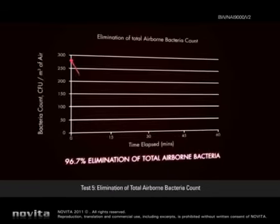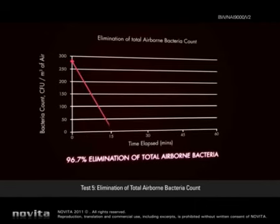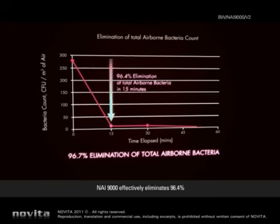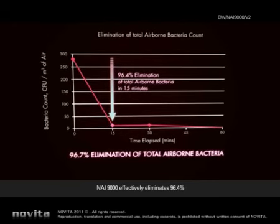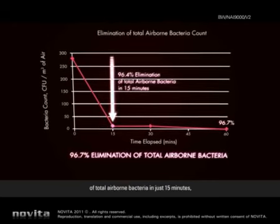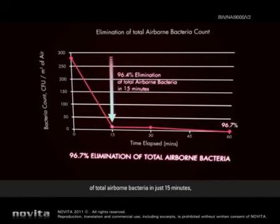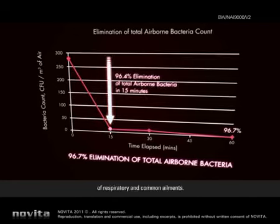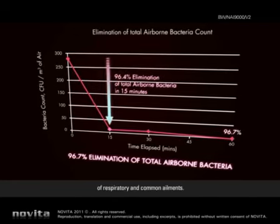Test 5. Elimination of total airborne bacteria count. NAI 9000 effectively eliminates 96.4% of total airborne bacteria in just 15 minutes, aiding in the reduction and prevention of respiratory and common ailments.